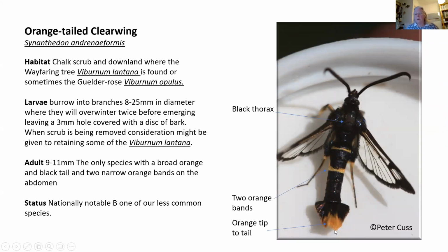The orange-tailed clearwing. Oh look, it's got an orange tail. That really helps. It's always good when they say what they are. This is one of the two species that you will regularly find on chalk habitats. So chalk scrub downland, where you've got either of the viburnum species, you will find this. And it burrows into the branches and overwinters twice before emerging. And apparently it leaves a 3 mm hole covered with a disc of bark, which is quite distinctive. It's the only species with a broad orange and black tail, and the 2 orange bands as well. It's one of our least common species. If you are looking after a nature reserve patch of ground and you're managing it, you may think about keeping some viburnum so that this species can be encouraged.